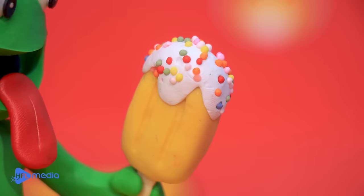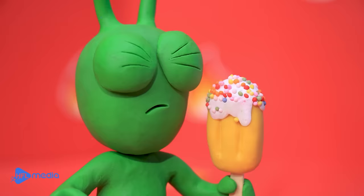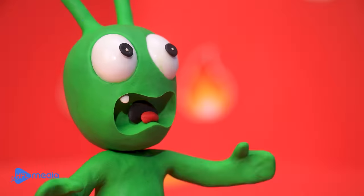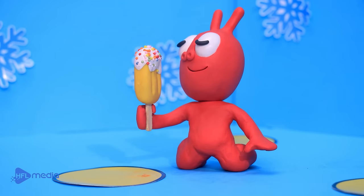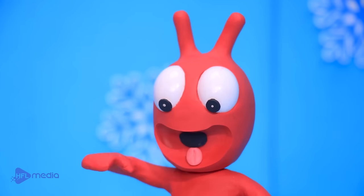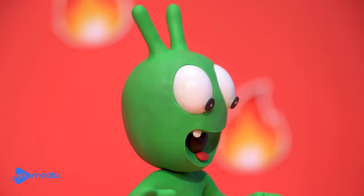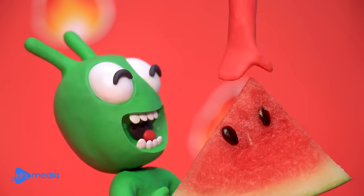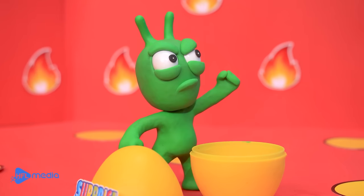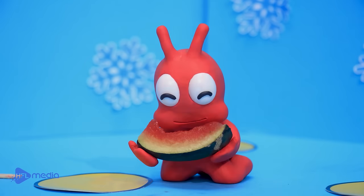It's an ice cream cone. Pea Pea loves to eat ice cream. So strange. Through the hole, Red can get Pea Pea's ice cream. Pea Pea gets his food stolen again. He won't forgive Red this time.